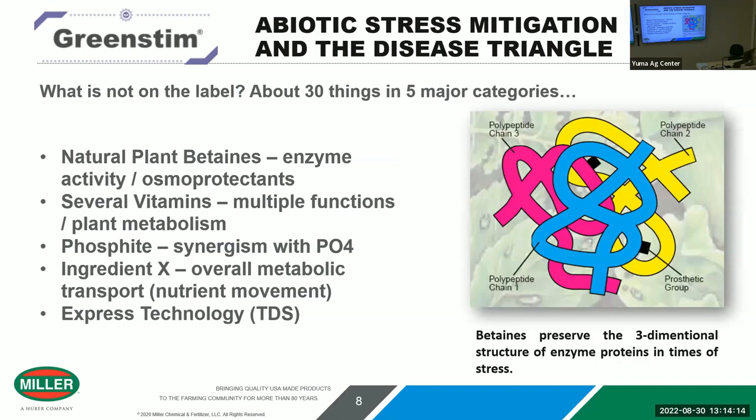It just tells you what it's got in it: betaines, vitamins, phosphite, synergism with phosphoric acid. I believe that's true. We've seen it. I like this product better than our 4-4-12-7. It seems to be more active. Express technology, that's basically related to Exit.